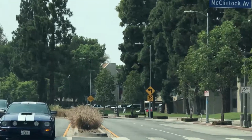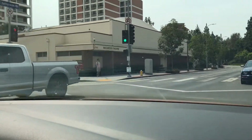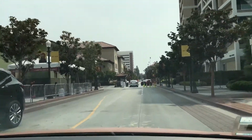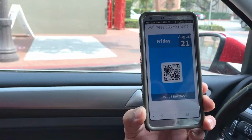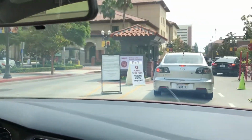Make a left here on McClintock. Here is the main entrance to USC. Jay, do you have your pass? I do. And I got my Friday campus day pass from Trojan Check. There we go.